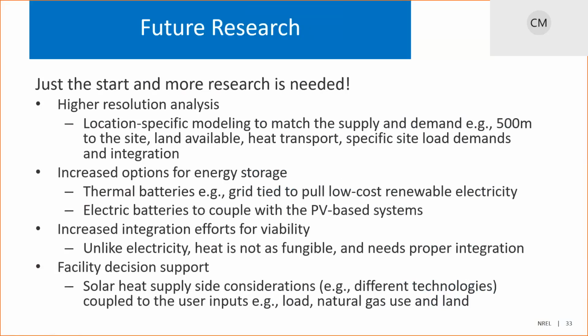So something that we weren't able to incorporate into this national scale study was looking at specifically citing a solar field and looking at heat transport to a facility. So those types of location specific considerations are, I think, certainly ripe for analysis.